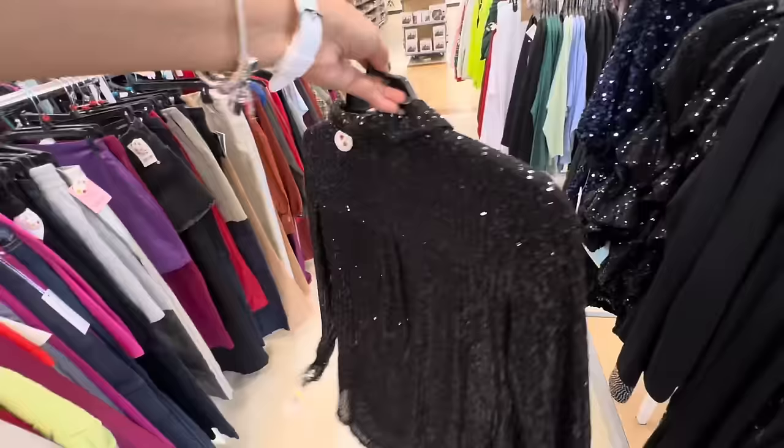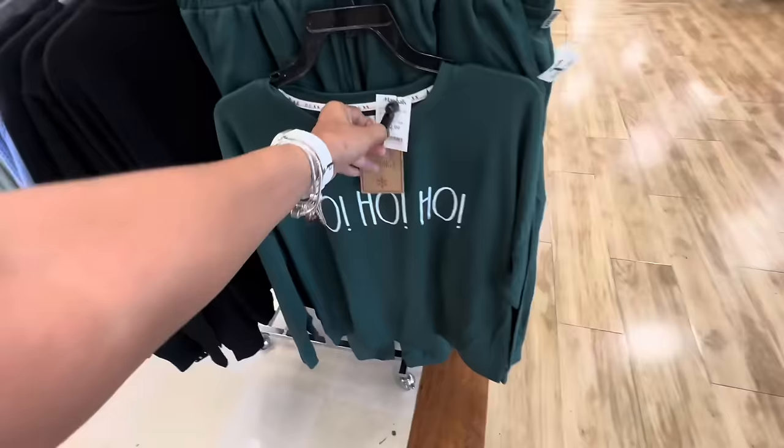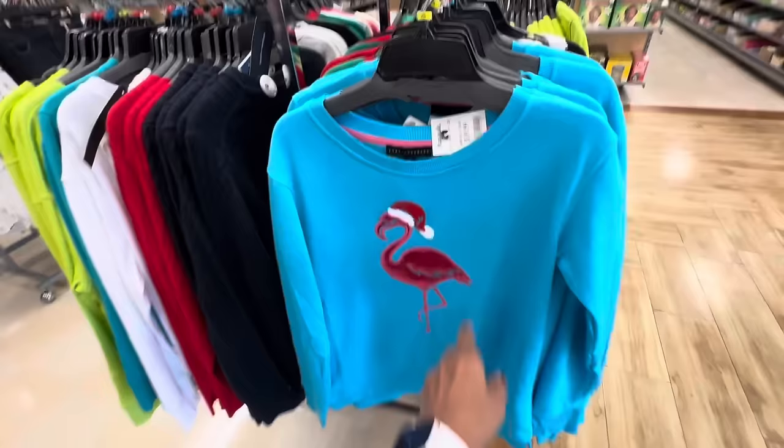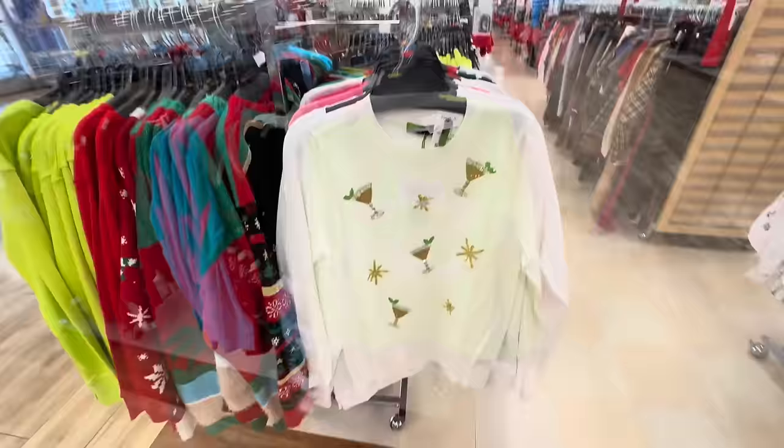Okay. Oh, look at these rayon two-piece set. These make nice loungewear, and it's getting a little chilly here in Florida. So this is $25, ho, ho, ho. The red one say Mary. Yes. We have a flamingo with a hat on, $20. Nice sweat tops, right? Look at this gingerbread man here. Ooh, with a hat or it's a gingerbread girl, $20. Here's another one. Is it martini?